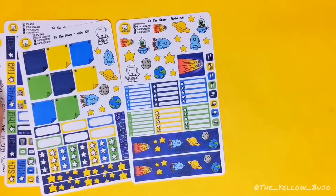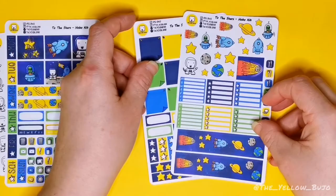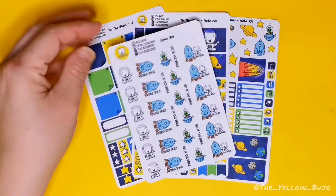So that's the kit being released on Saturday. It's called To the Stars. There is a full kit and a bullet journal kit available for that too. And then you also have these space bob stickers.